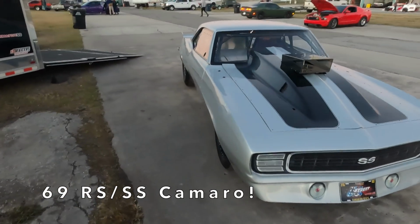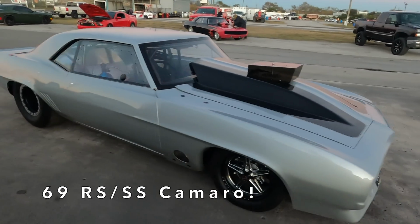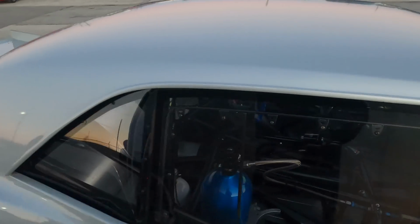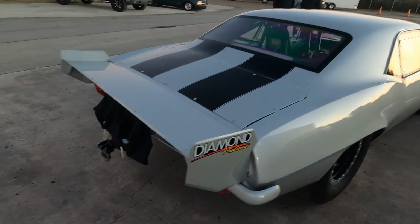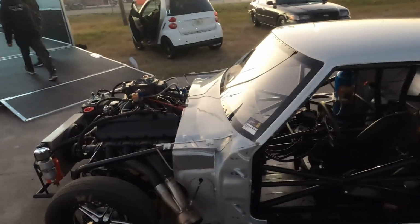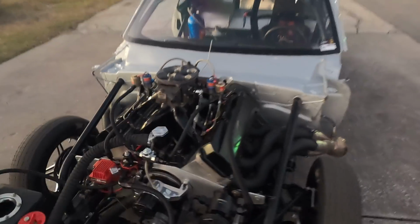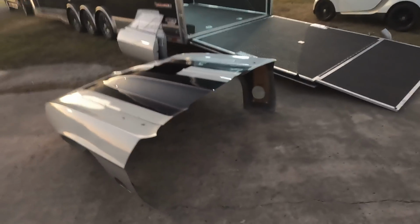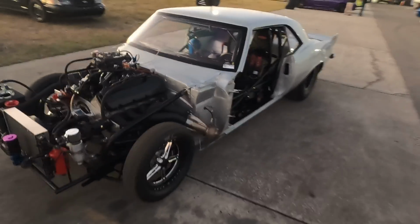We got a 69 RS/SS Camaro here, at least the fiberglass front end of an RS/SS 69. And great big nitrous bottle. Big tire slicks on beadlock wheels, of course. No wheelie bars, but it does have a chute. Chute's not loaded for the 8th mile here tonight. See the nitrous solenoids on this ginormous carburetor here. Fiberglass front end. Little fuel cell here in the front. That's a race car.